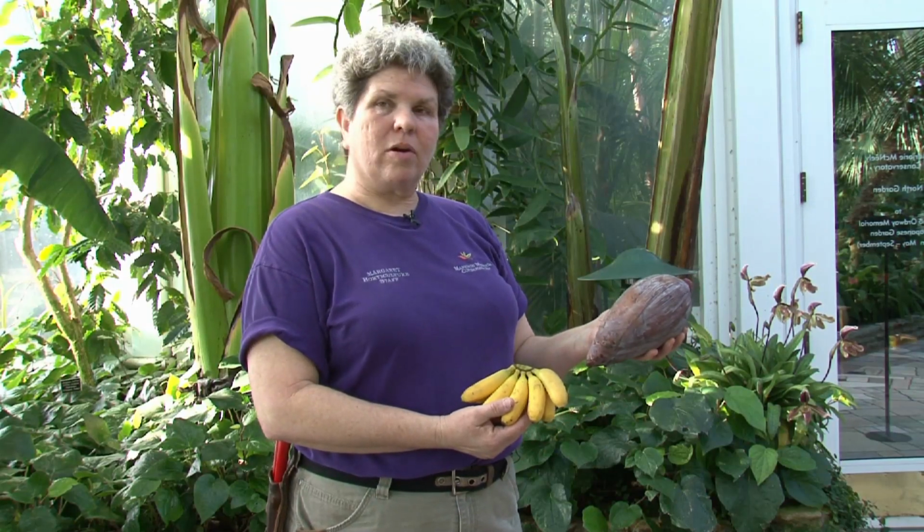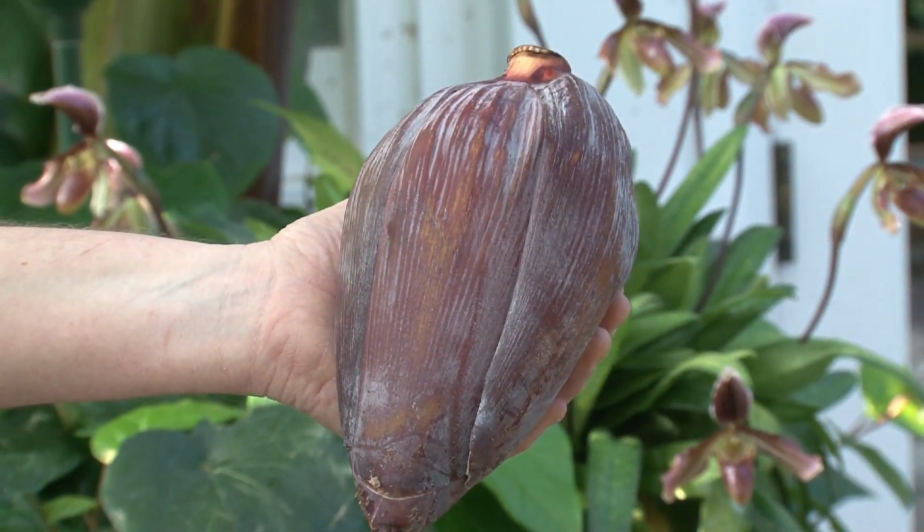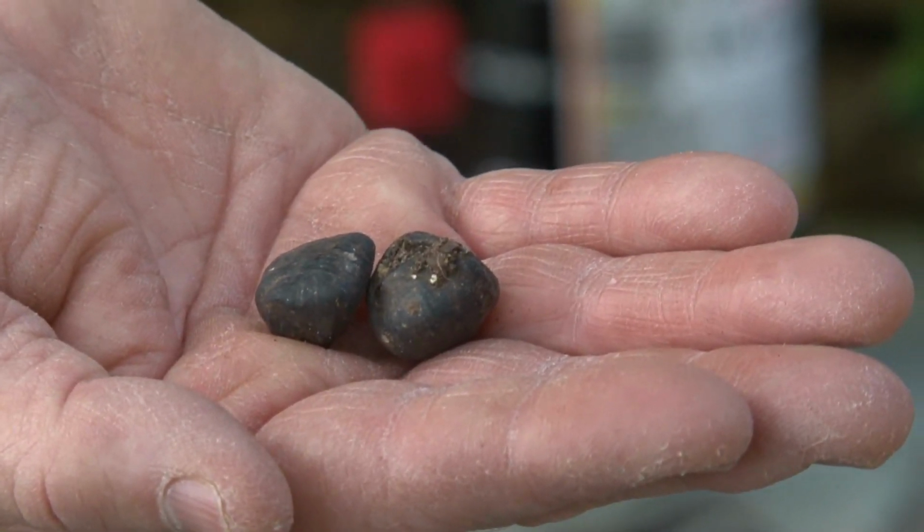Bananas also have a flower that can be eaten, and it can be cut up like celery and boiled, or the little tiny florets can be added to Thai food, in particular your spring roll. Bananas also have seeds. Now that's a wild banana. The bananas that we eat don't normally have big seeds like this, otherwise there'd be no reason for us to eat them.